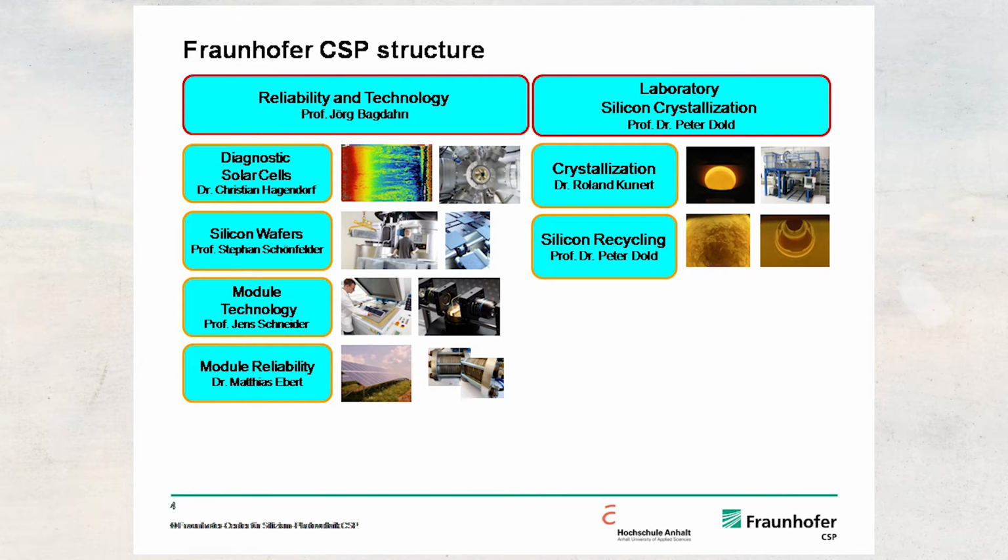We work along the entire technology in photovoltaics, crystalline photovoltaics again, so from crystallization of silicon, characterization, module technology, and module reliability. And today I will talk mainly about the module reliability and technology issues.